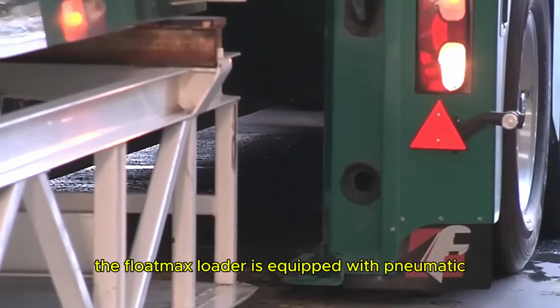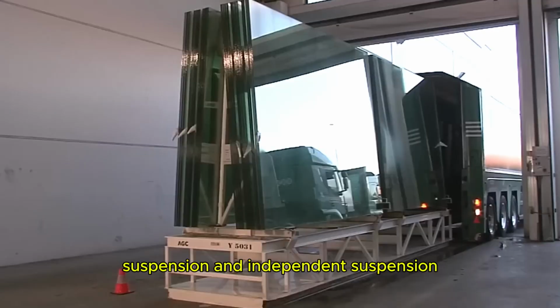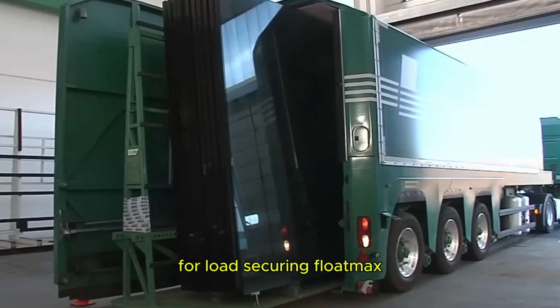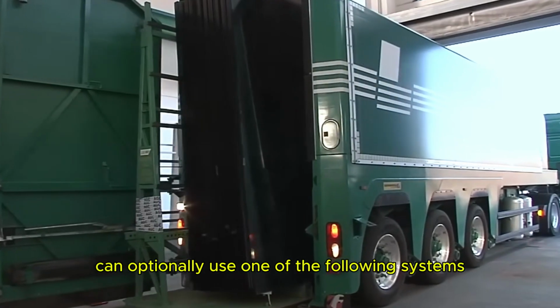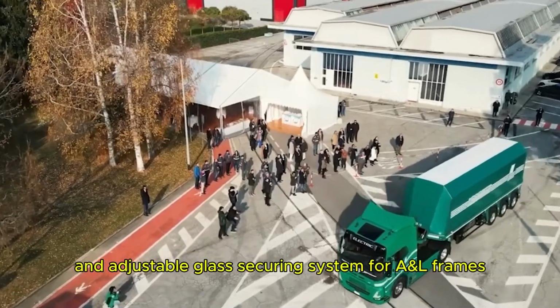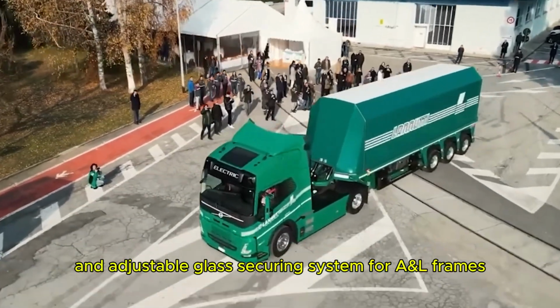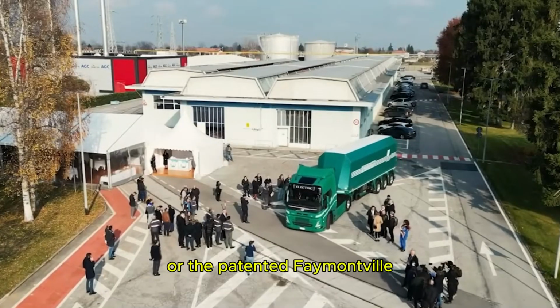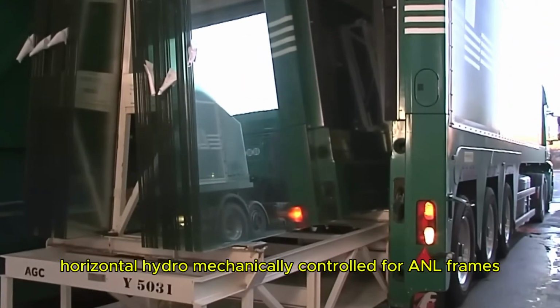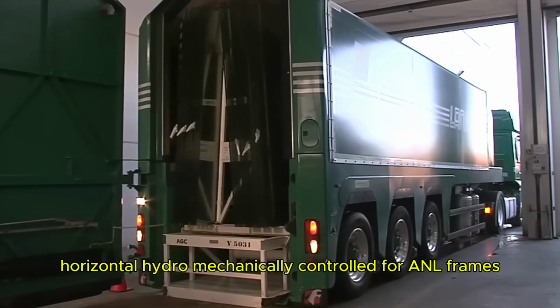The FloatMax loader is equipped with pneumatic suspension and independent suspension pivoting axles on balancers. For load-securing, FloatMax can optionally use one of the following systems: vertical and horizontal hydraulic and adjustable glass securing system for ANL frames, or the patented Faymonville Mecha push load securing system, horizontal hydro mechanically controlled for ANL frames.